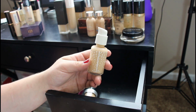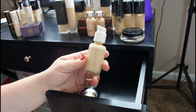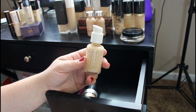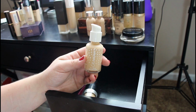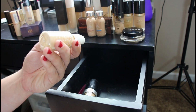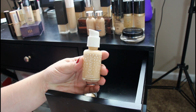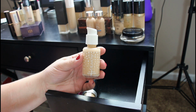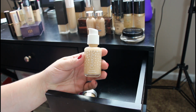I used this in the review for this foundation and powders. I hate every single thing from that line. One was too dark, one was too light. They were kind of a big jump. This one was light 75, the other one I think was light 45. I do like that they had a lot of shades, but it's just, I don't know.